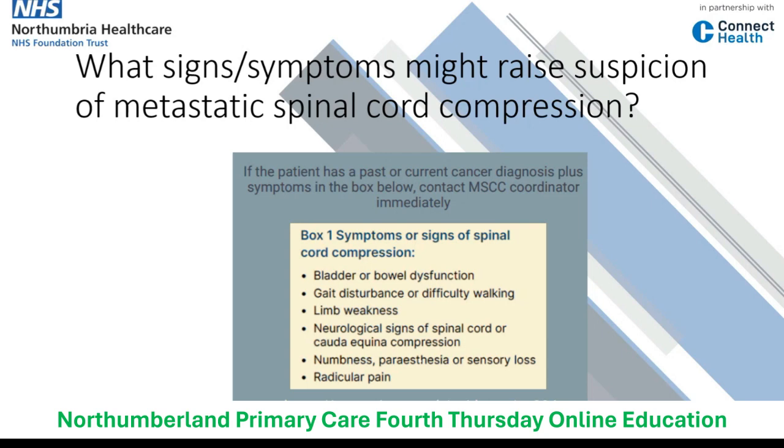In a number of cases, it might be that this isn't something that needs immediate admission, but it certainly may need an urgent referral through to the MSK service for imaging. A great resource that is available through the local services.